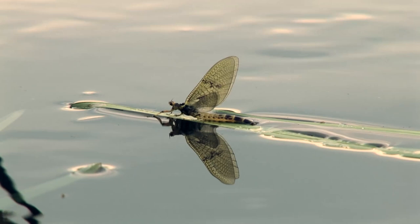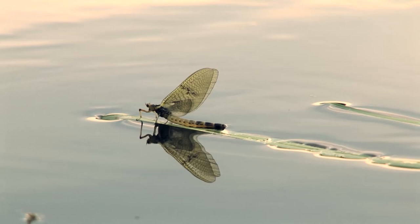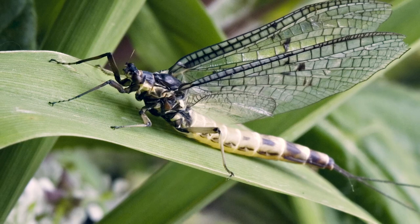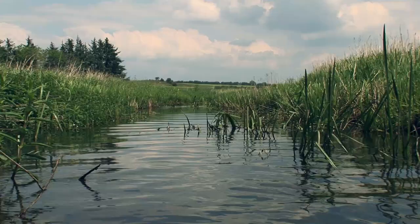It's an incredibly beautiful insect, which, like all other mayflies, only lives for a short period after hatching into adulthood. All mayflies show the same characteristics: upright wings, a long slender body, and two or three tail filaments.